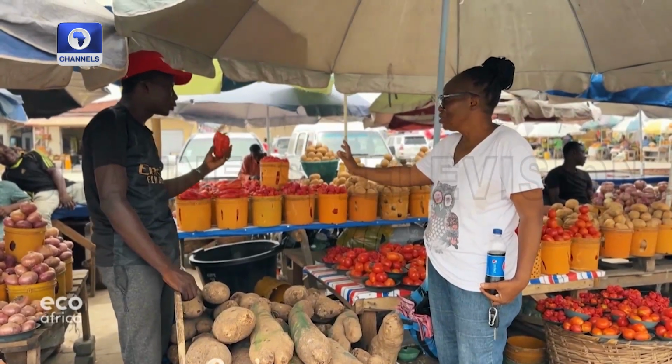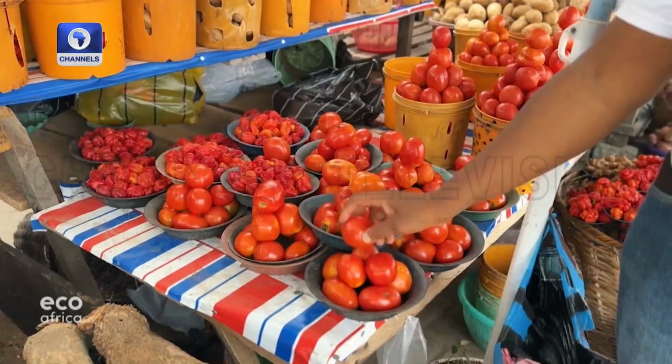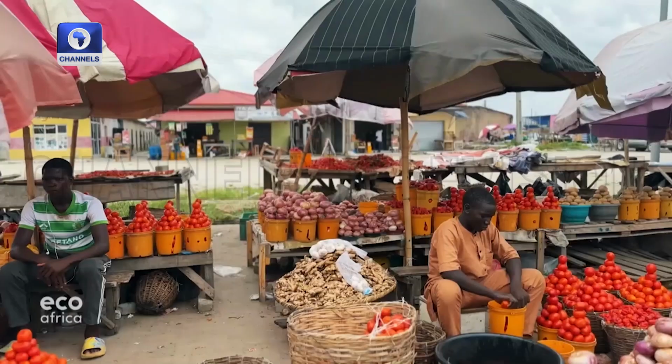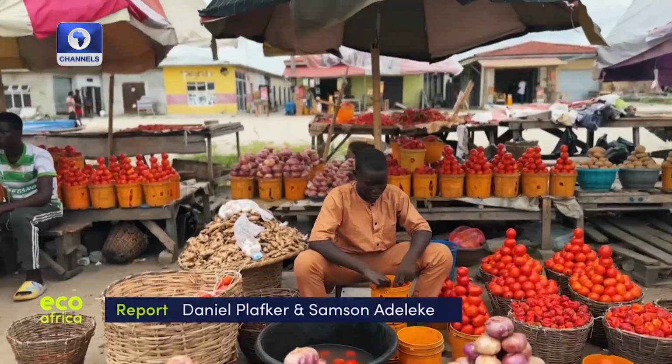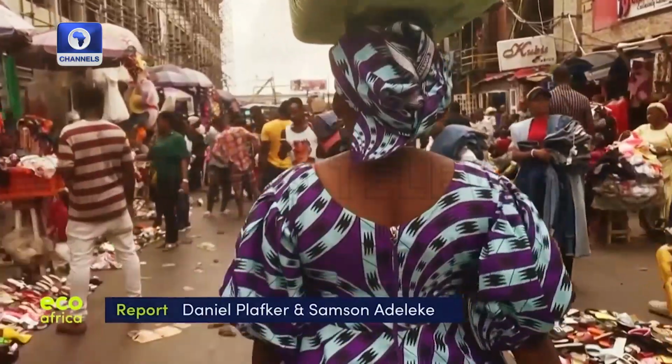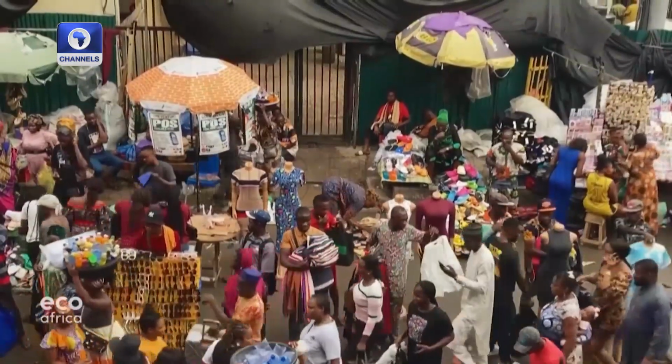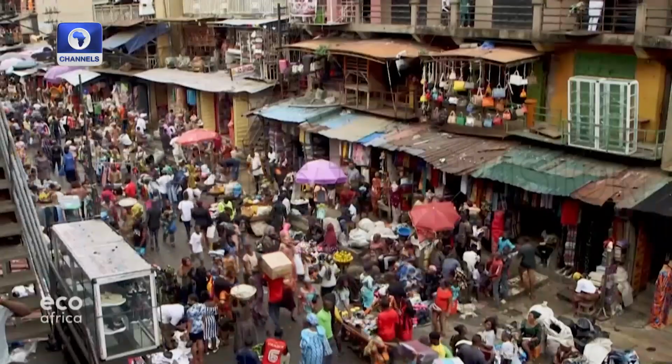For many traders, however, cold storage remains a dream. Solutions like Cold Hub are still very limited, and there's enormous demand. Some 220 million people live in Nigeria, and the population is growing faster than almost any other country in Africa.